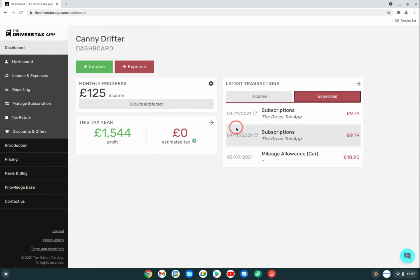It's a small expense for being able to then just click a button at the end of the year and submit your tax return. I think that's probably rounded off this application. Actually, the one thing I forgot there is discounts and offers.